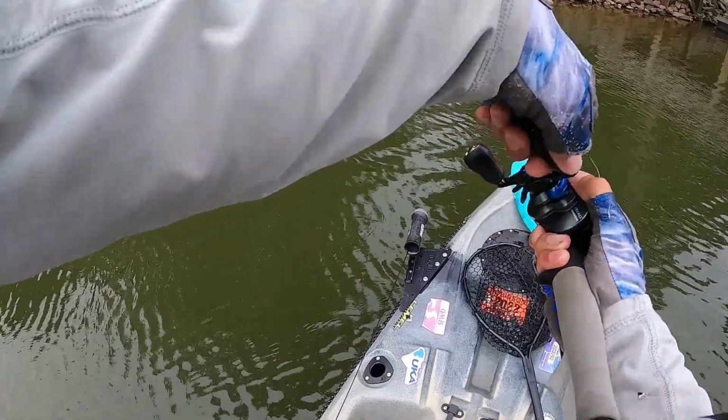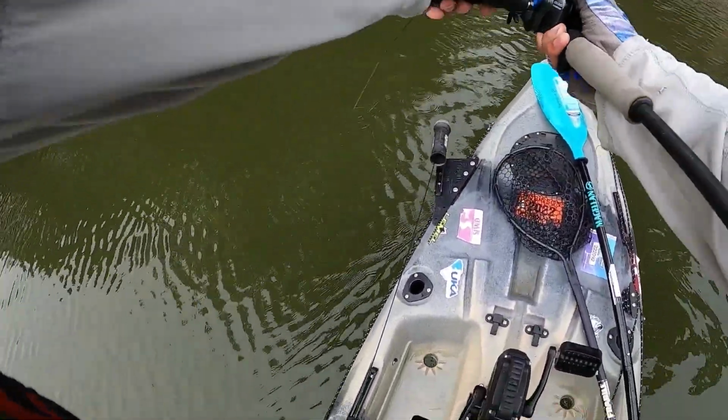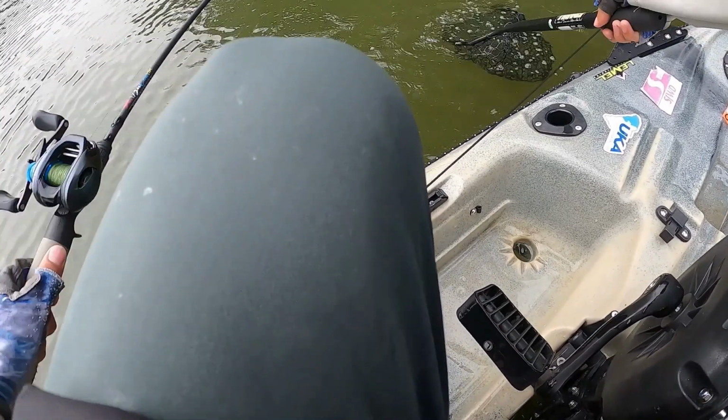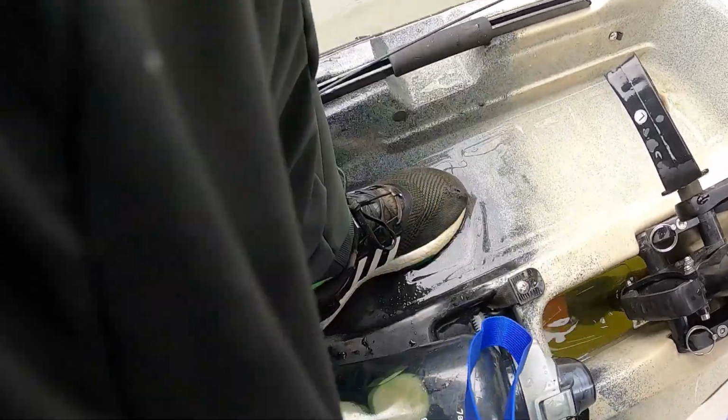I was like, oh my gosh, and I could tell right away he only had one hook in him. Thank goodness he turned a couple times. He actually hooked himself on the side, but there was literally only one treble hook in him. And most of the time when I fish tournaments, when that's happened in the past, they got away. So it was really nice this time.